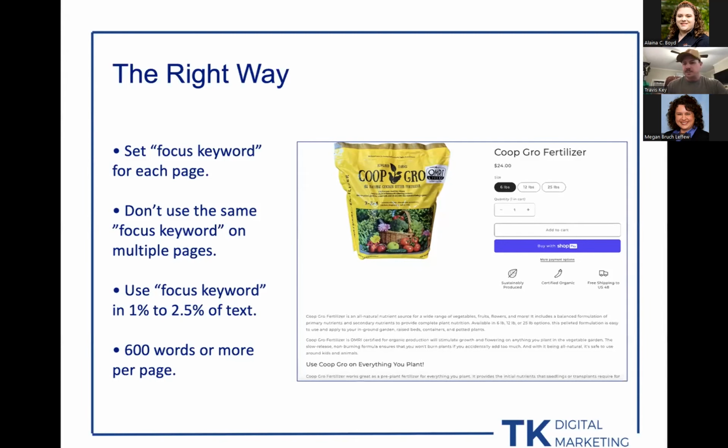So, for instance, with this Coop Grow fertilizer here, my focus keyword for this page could be organic fertilizer, it could be Coop Grow fertilizer, it could be chicken manure fertilizer. I could choose several different words or phrases to really focus in on and be my focus keyword. And it all goes back to what search terms you're wanting your products or your pages to rank for.